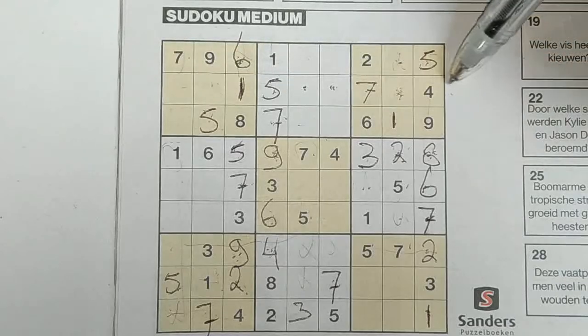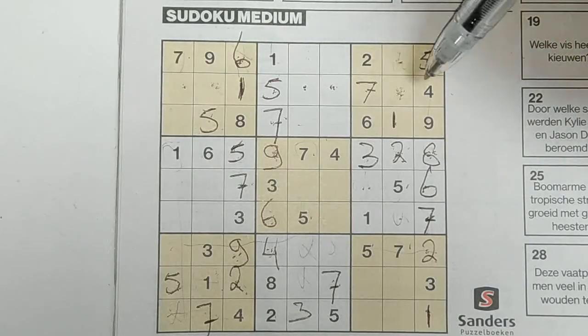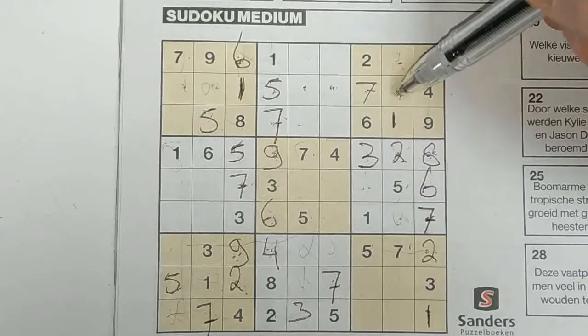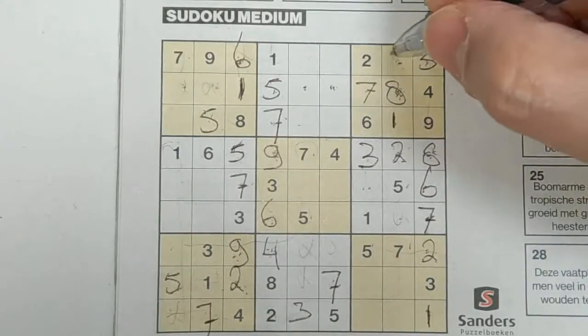So in the second row, we have 3 missing numbers. One of the numbers is an 8. I see here an 8, so no 8 in these 2 boxes. 1 box remains for the 8, should be this one. 1 box left for this big square for the number 3.